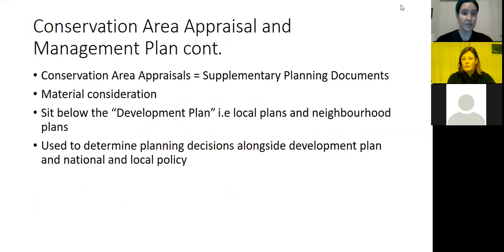So our appraisals at Daventry District Council are usually adopted as supplementary planning documents. So that means that once adopted, they become a material consideration in the determination of planning decisions.